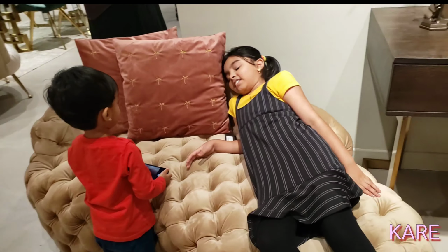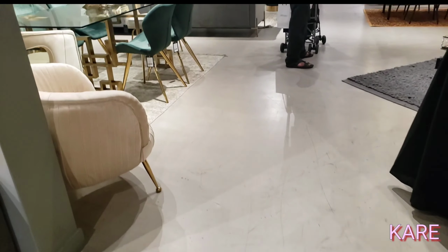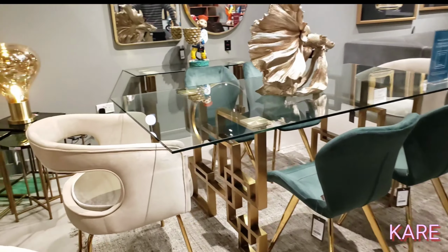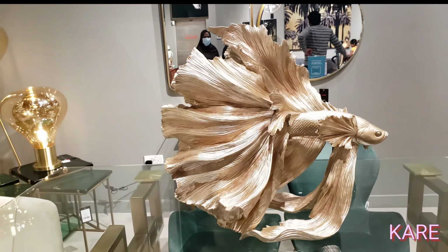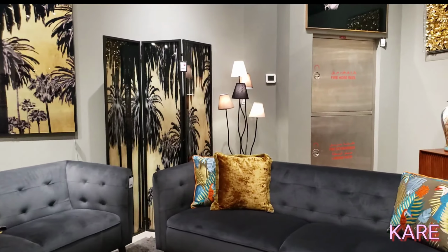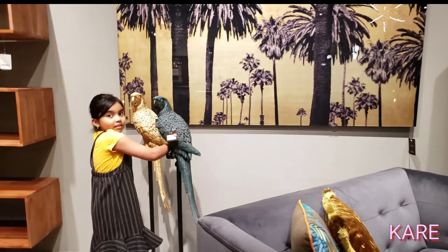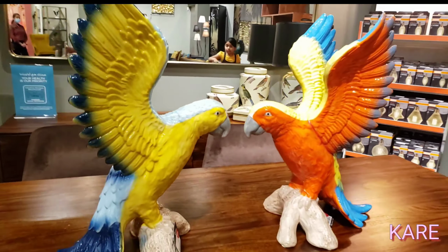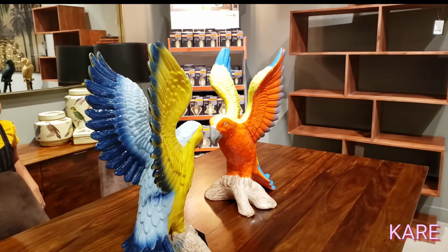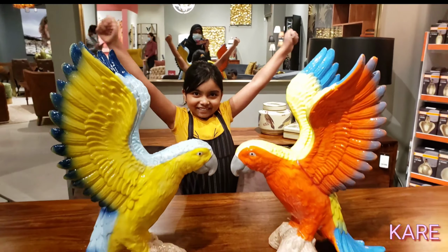Wow, this is a beautiful sofa to sleep. It's like a cactus. Wow, look at this golden fish. I never seen it. Look at the parrot, I'm holding it, wow. Wow, it's a colorful eagle.